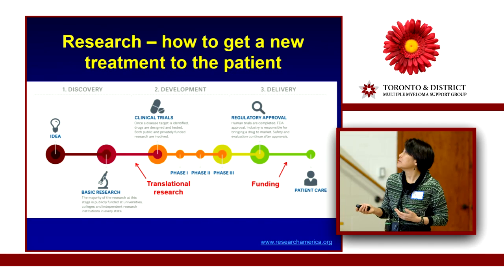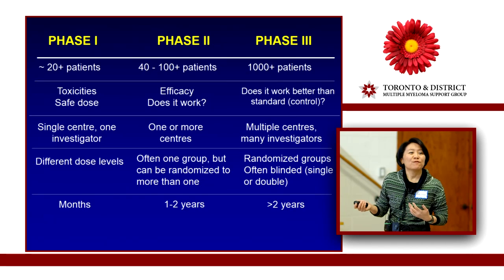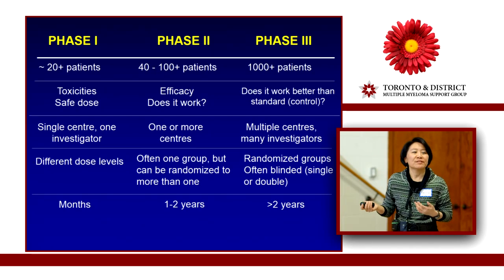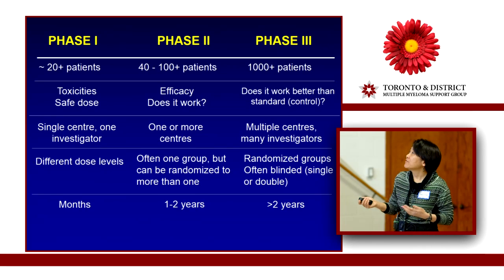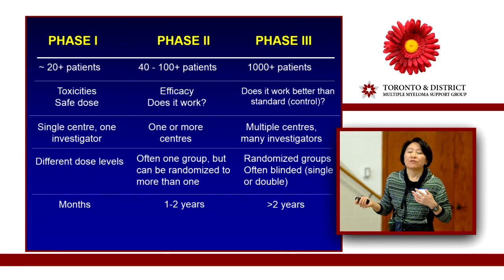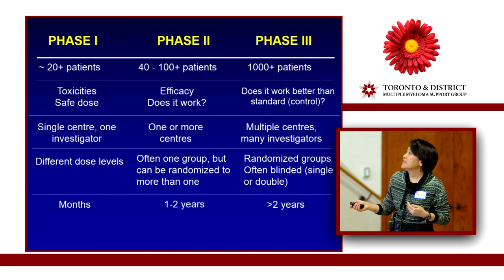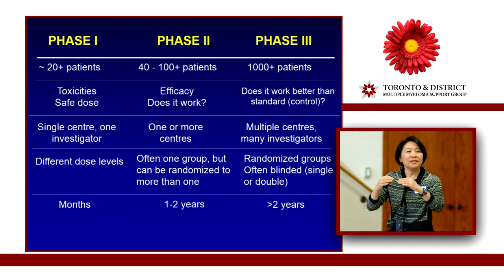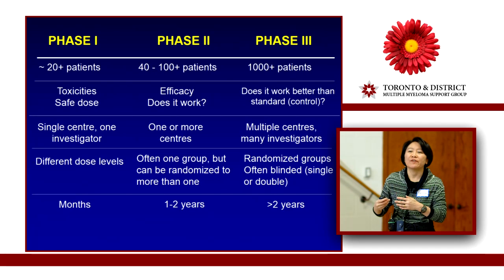so we can bring it right into patient care. So this is an outline of what phase 1, 2, and 3 means, and I'm not going to go into great detail, but I think it is useful for you to understand because all drugs or treatments have to go through these steps. So you have to start with phase 1, where all we're trying to do is establish that a drug or treatment is safe. We're just looking at side effects. We're not looking to see if it works. We just want to make sure that we track the toxicities. Usually a phase 1 starts with really low doses and then slowly moves up until we hit a point where patients start to get too many side effects and we back off.